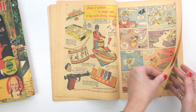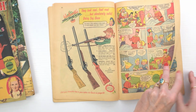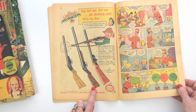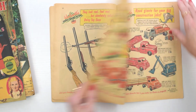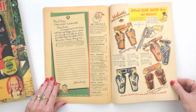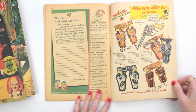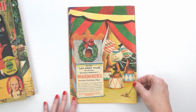So I'll just flip through this one so you can kind of see balloons, guns. This one says it's Red Ryder's shotgun. So that reminds me of A Christmas Story, my favorite Christmas movie. And the guns. My dad said his favorite gift was when he was 9 years old and he got one of these double holster guns for Christmas. And it was probably around the same time.